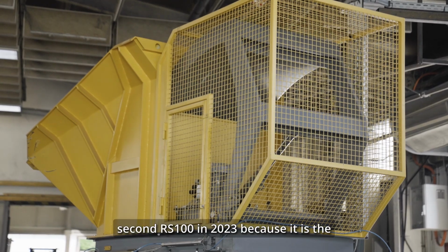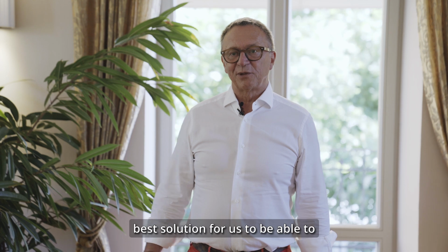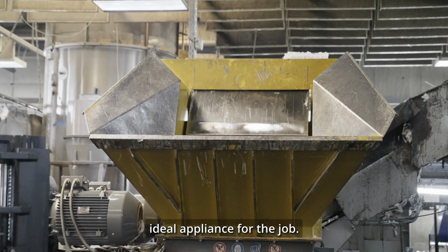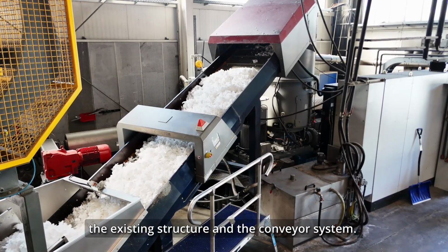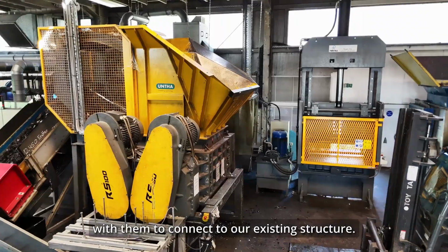We purchased the second RS100 in 2023 because it is the best solution for us to be able to process the same materials on both machines, and the RS100 is simply the ideal appliance for the job. Of course, both shredders had to be integrated into the existing structure and the conveyor system. That's why it was so convenient that UNTHA brought the conveyor system with them to connect to our existing structure.